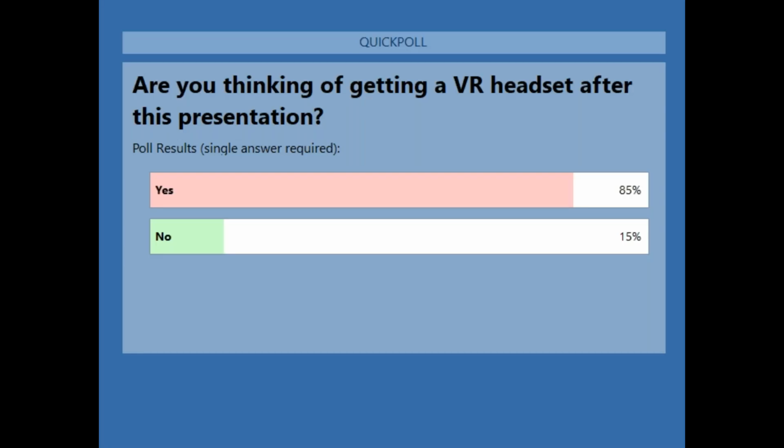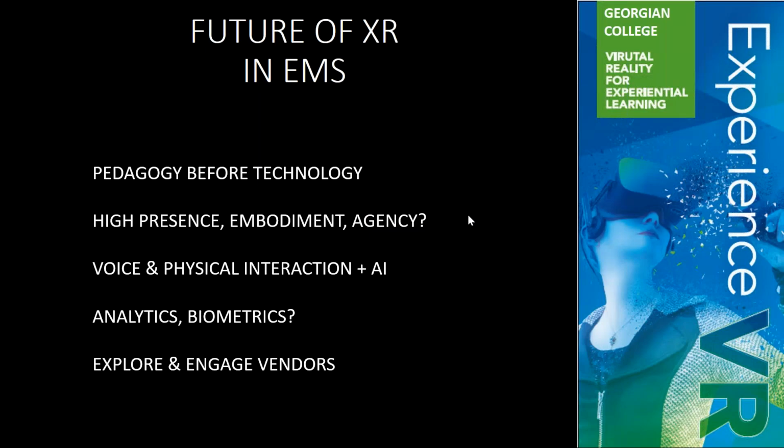I'm really impressed to see that about 85% of you are seriously considering virtual reality. That's fantastic. In all seriousness, the Oculus Quest headset is probably the best standalone headset on the market right now. It's the one I recommend. Next year it could be something completely different, but the Oculus Quest is quite good. If you end up buying a headset or you already have one, feel free to reach out to me. You'll be able to get my contact information from the handout, and let's explore virtual reality together.